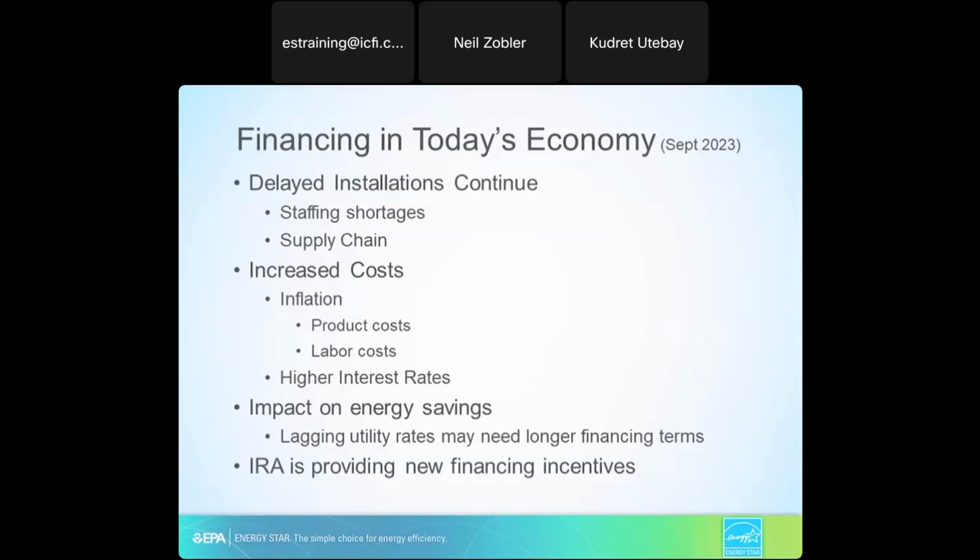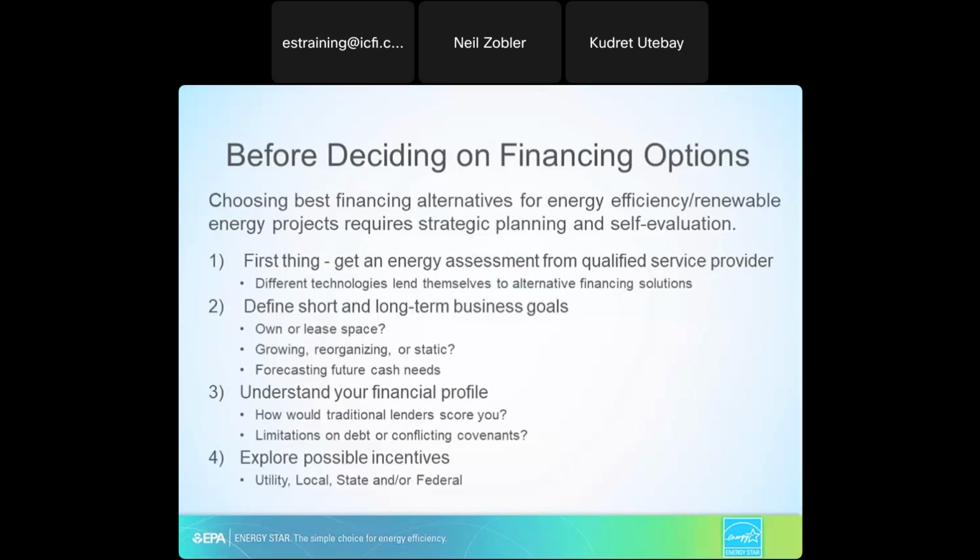And the higher interest rate is a real squeeze on getting a lot of these projects financed to ensure that you can use the savings that are being generated by the installation to cover the cost of financing. And of course, the lagging utility rates tend to allow us to have fewer savings dollars in our calculations, which translates into needing longer financing terms to ensure that the savings, in fact, do cover all of the cost of doing the project. And again, IRA, very important, and I'll talk about that in just a sec.